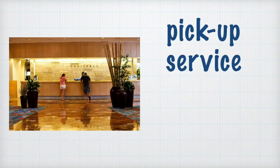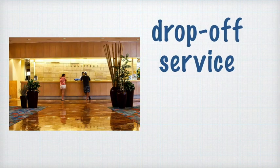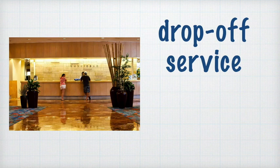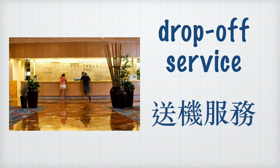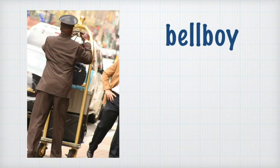Pick up service. 接机服务 Pick up service. Drop off service. 送机服务 Drop off service. If you want airport pickup or drop off services, you can make arrangements with the concierge.